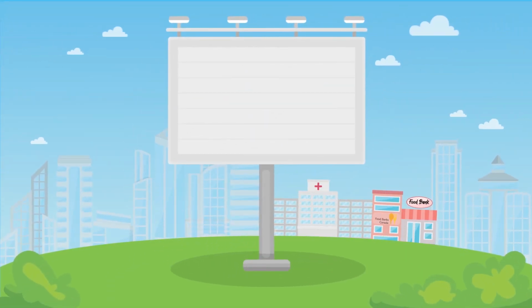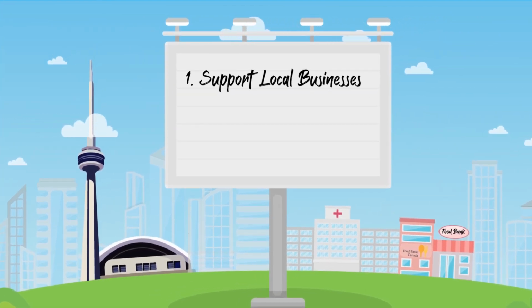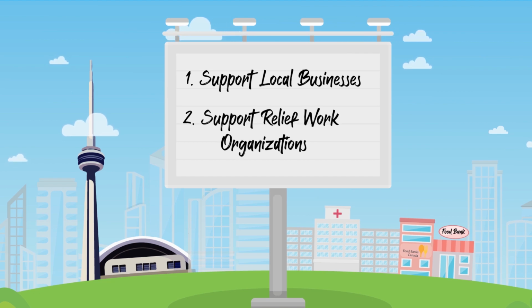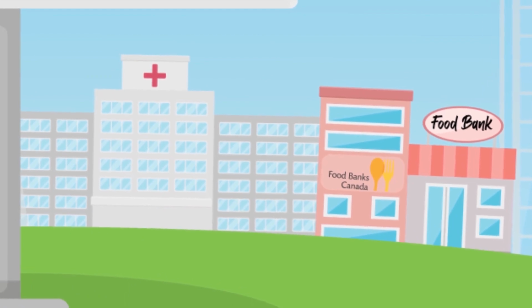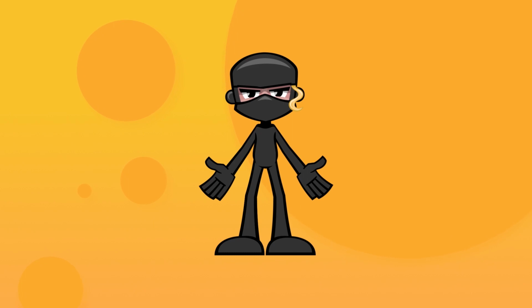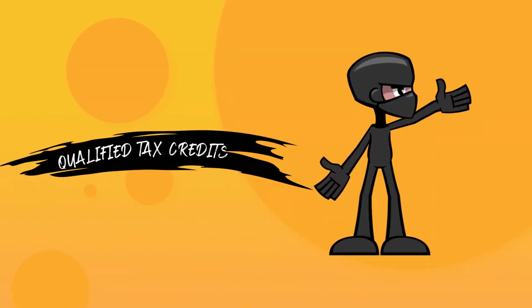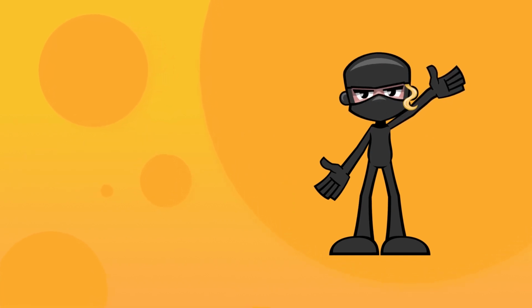If you are able to, in addition to social distancing, we can also support local businesses and provide financial support to organizations carrying out essential services, such as hospitals and food banks. Click here to learn more about some of these organizations. Donations made to many of these organizations qualify for federal and provincial tax credits, so it's a win-win.